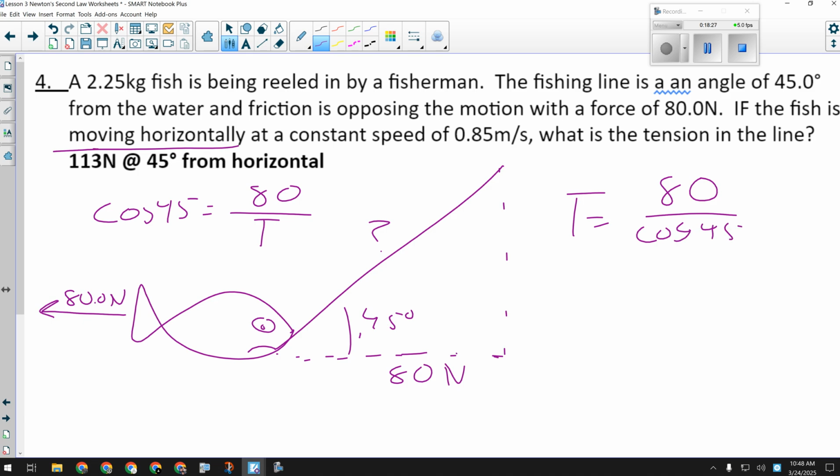When I do that, I should get 113 newtons, 45 degrees from the horizontal. It is tension, so I don't have to put the 45 degrees. I can just write 113 newtons, and that would be good. So tricky question. Not a lot of work to do, but tricky. There's a lot of intuitive stuff that has to go on there.